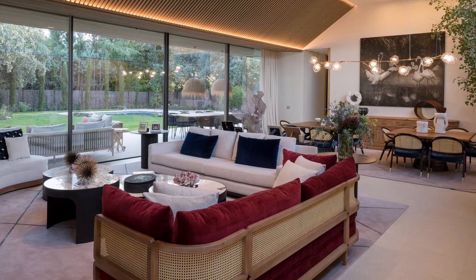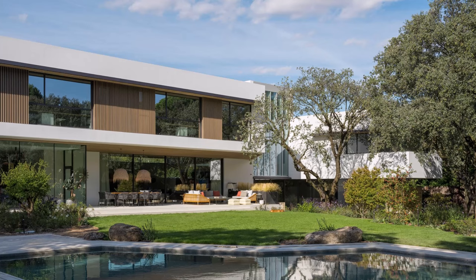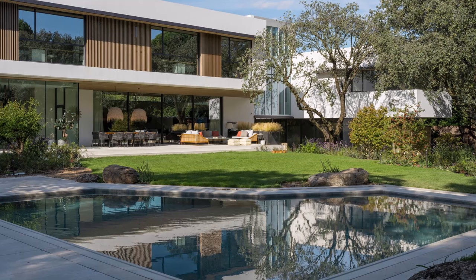The eastern wing, oriented north-south, houses the private areas on the second floor. Its ground floor seamlessly merges with the exterior space by the oak, perfect for indoor-outdoor living.